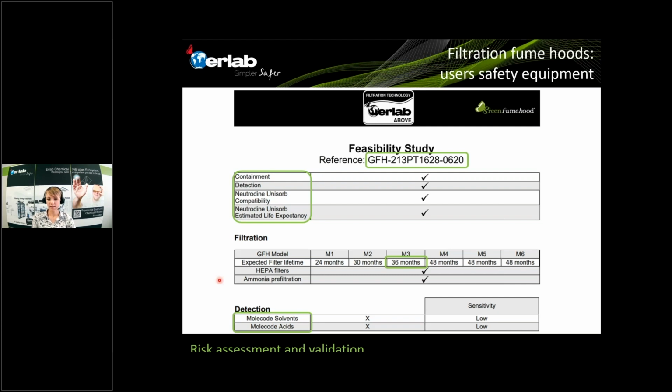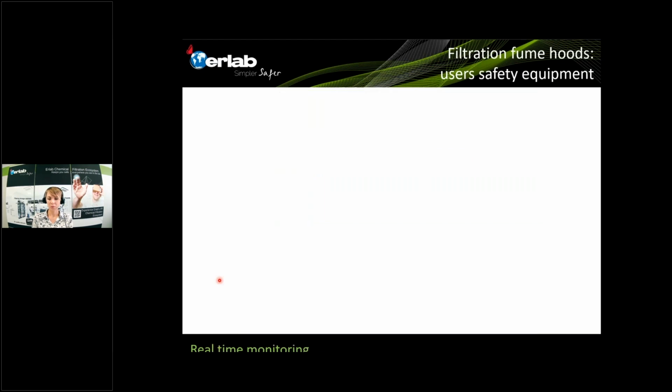With this risk assessment, we validate the usage framework, but then it's also important to allow real-time monitoring of the safety parameters. For that, we have multi-detection embedded in the fume hood. First of all, an anemometer, which is installed to always measure the containment efficiency. Air face velocity must always be over 0.4 meter per second.